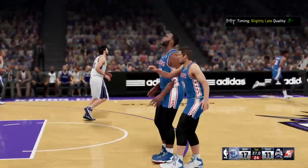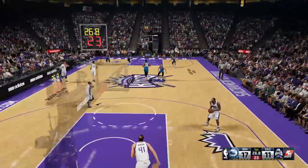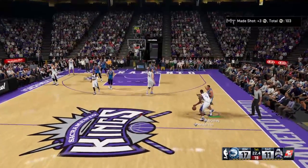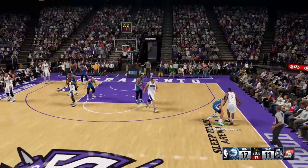Three. That one goes. Count it. Udrich has got his first bucket of the game, and he's on the board for 3. Sacramento trails by 6. 2 seconds separating the shot clock and game clock.